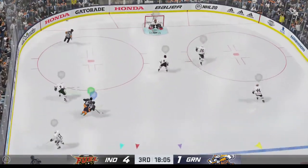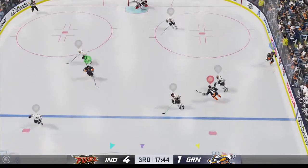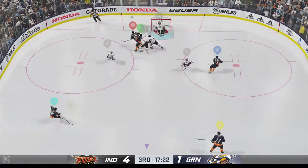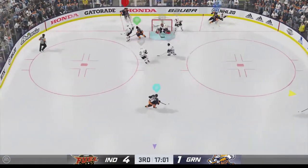I don't think the coaches are going to be too worried about this. Sorry, they didn't score on the power play, but I think it's most important that they didn't give anything up. They've got such a nice lead. The coaches are more focused on making sure this game plays out comfortably.